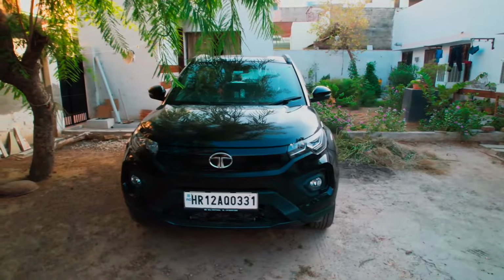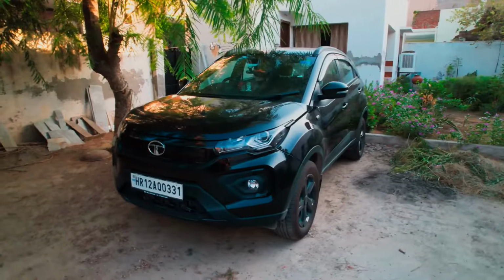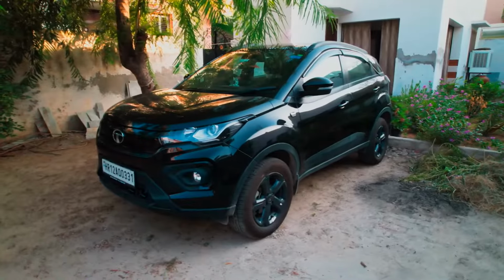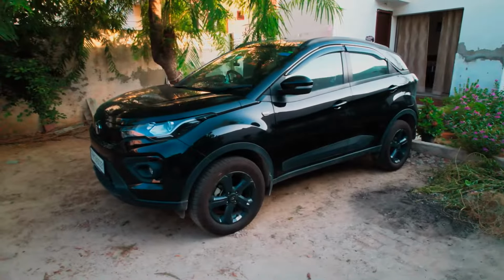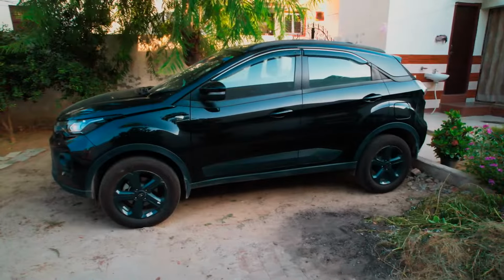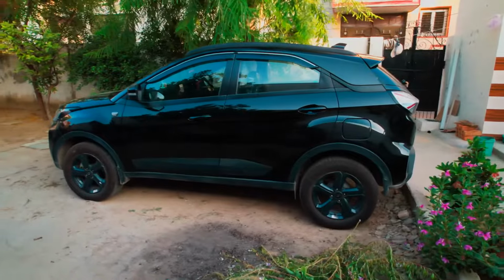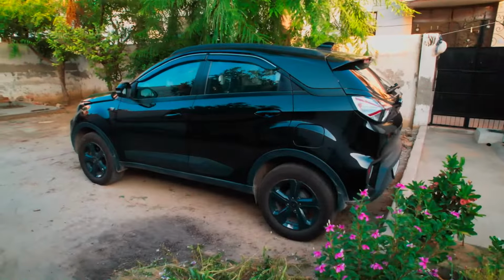Let's start with some of the things that I felt could be improved in the car. Number 1, it has bad average. But that is expected considering that this is an automatic variant. I get somewhere around 10.6 km per liter in the city and around 12.2 km per liter on highways.